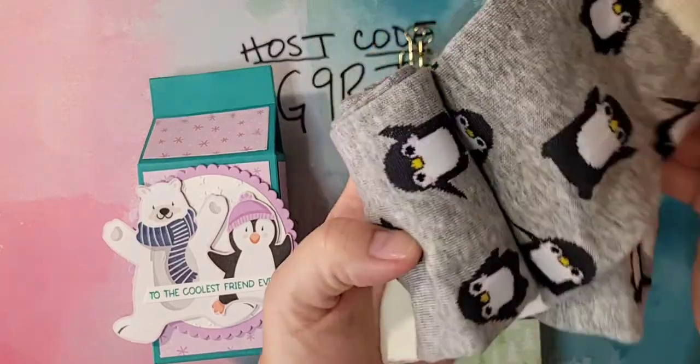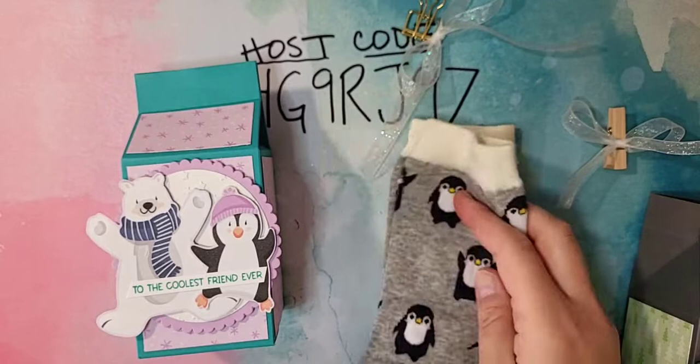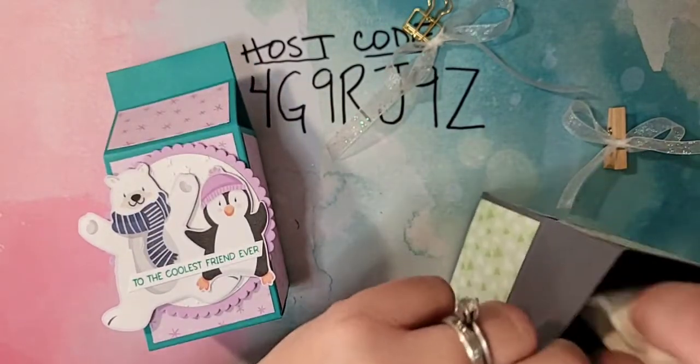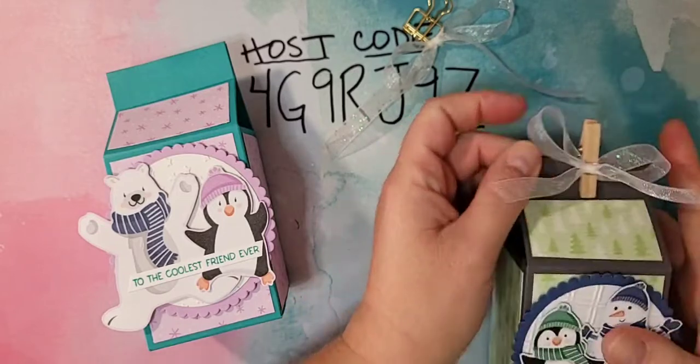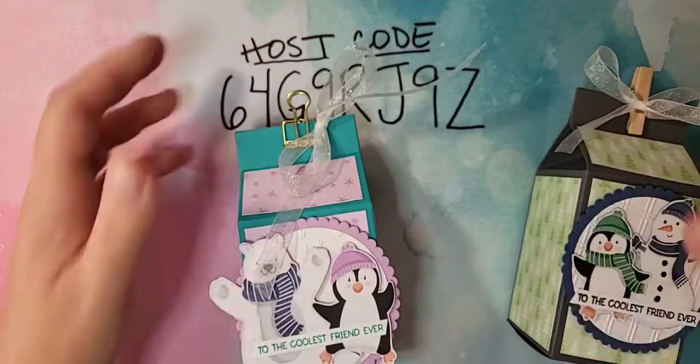Here's the gray ones. Aren't they cute? They're just so cute. I love them. So when I saw these little penguin socks on Amazon, I was like, hello, I have to make a box with those. So you can get them on Amazon, and they will be linked on my blog. My blog post will be up a little bit later today.